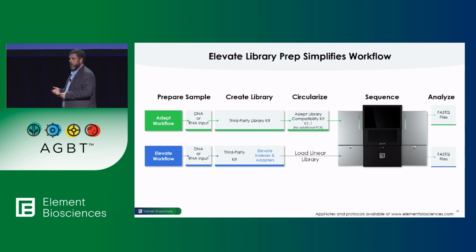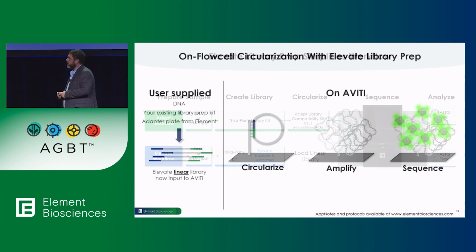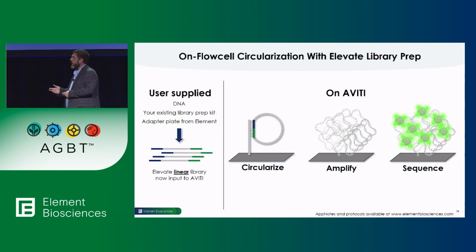And the Elevate workflow still leverages a lot of those commercial library prep kits that you're currently using. You just get the adapters from us and swap them, still use that same protocol, and then you end up with linear library, which can go directly into the box. And the way that works is once you have linear library, the library comes onto the flow cell, it hybridizes, the ligation happens, forming a circle, then you're off to amplification and then right into sequencing, right? Taking that contact time and that extra library prep out of your hands.